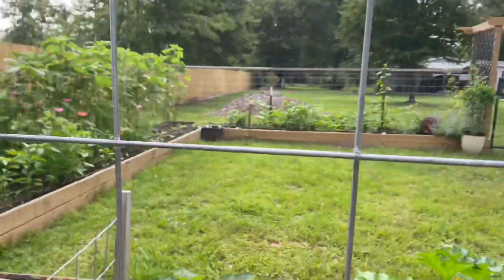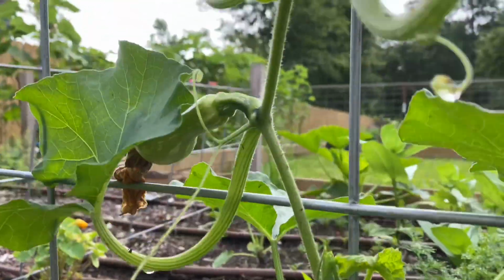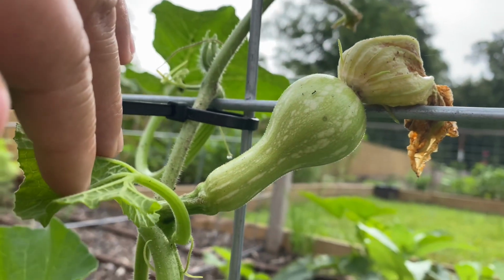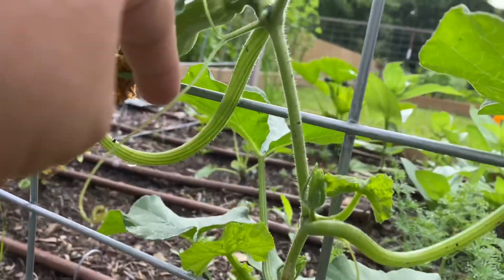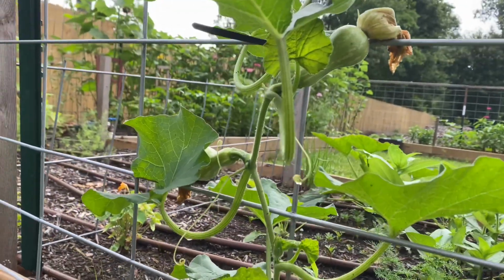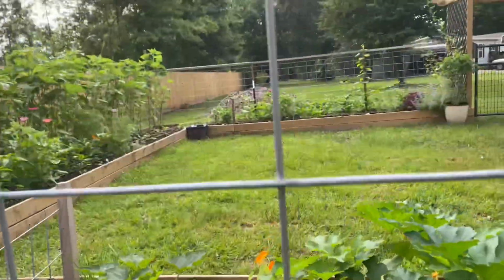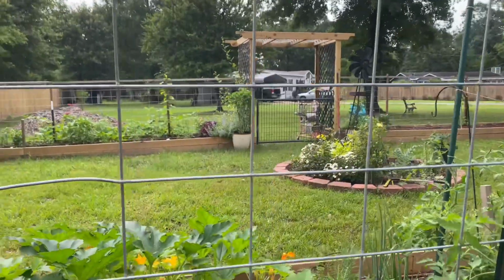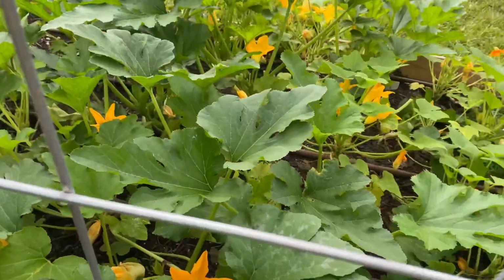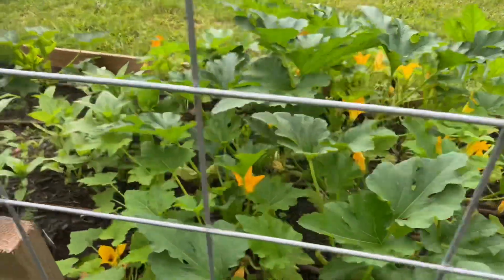And another fun surprise. Look at my Waltham butternut. Look at that butternut squash. How cute is that? So cute. Got two little butternuts. I'm thinking of planting some more seeds today because I feel like I have some room. I probably don't, but I feel like I have some room. So I'll probably do some more. Anyway, squash from the other side. The pollinators are really hitting this today. So I'm glad I took some of those leaves out.